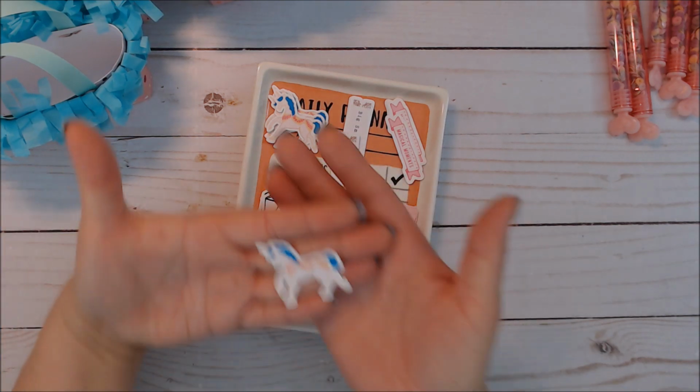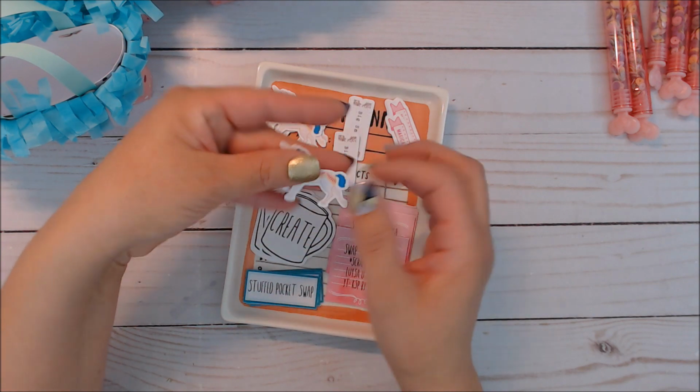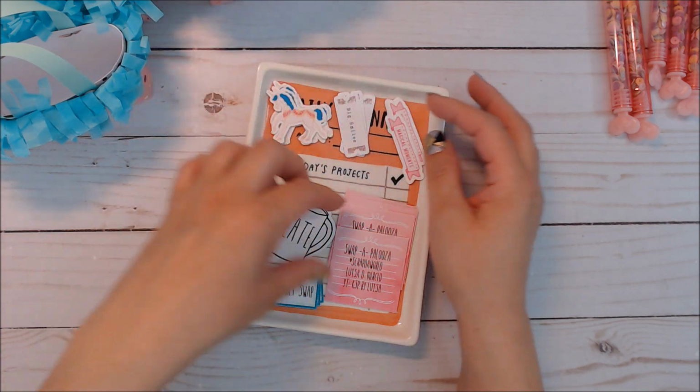There we go. And I did them small because I was trying to fit everything on one sheet, but I figure this is a nice little size too. That's the beauty of digitals. You can cut it any size you want.